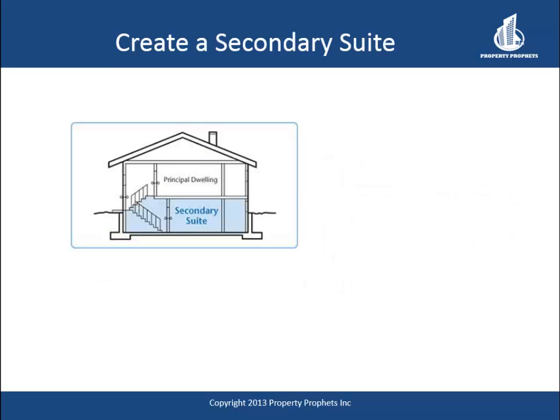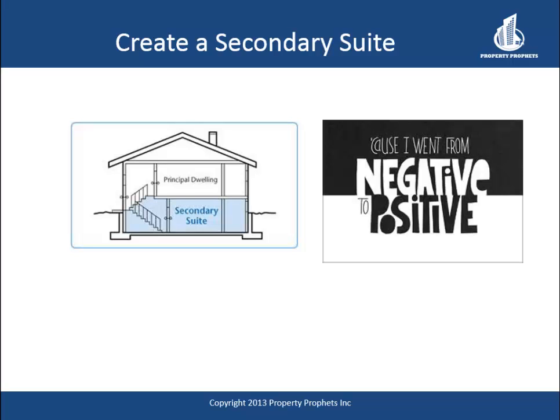So number 2, creating a secondary suite. Now, anytime you're viewing a single family property from now on, make it a point to look at that property with the potential of adding a secondary suite. A secondary suite can generate the critical income which can turn a negative cash flow property or break even into a positive cash flow situation.